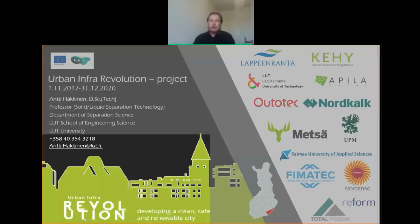And then we also had 2 design companies called Total Design and Total Reform, which were designing some new structures based on the materials and methods that we were developing in the project. The project was funded by the European Commission, and the overall budget was about 4 million euros. The main coordinator of the project was Lappeenranta City. So it was funded from a program called Urban Innovative Actions, which is open only for cities. So any company or university cannot apply for funding from there. It has to be applied for by the cities.